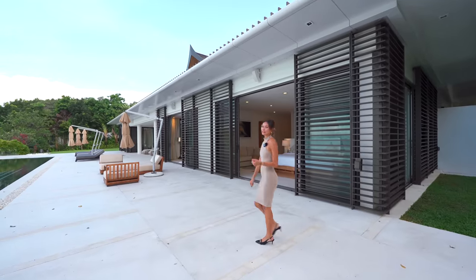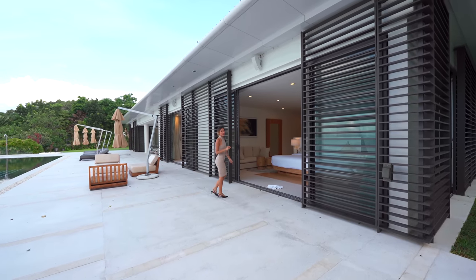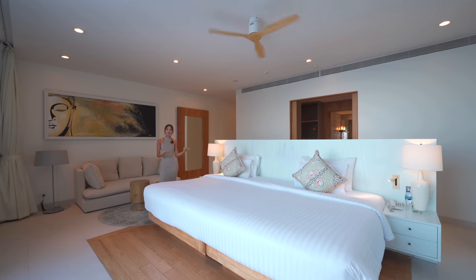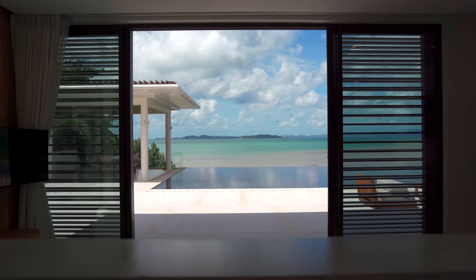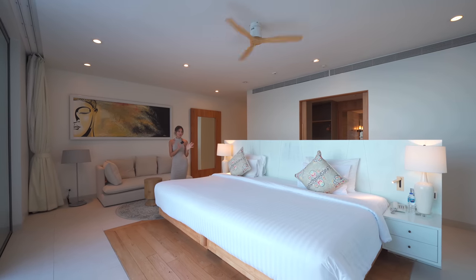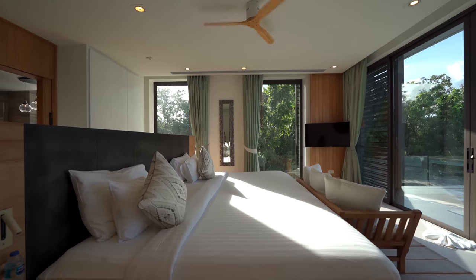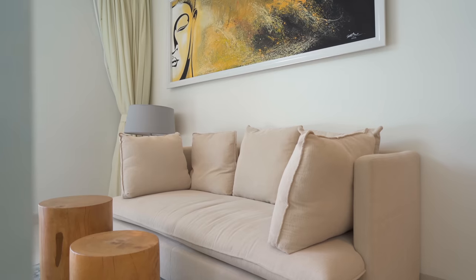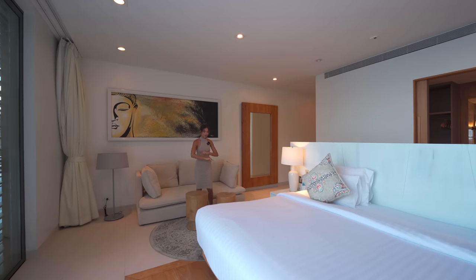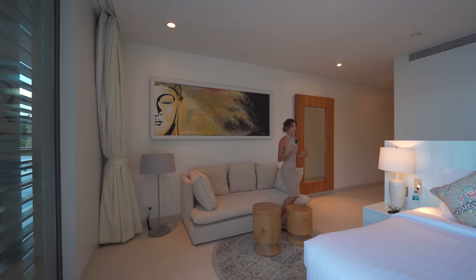Now, there is so much to see in this home. Just keep on watching and I'll show you everything. But for now, let me take you guys into the master bedroom. The master bedroom, of course, has a super king-size bed that looks out onto your sea view as well as your pool deck. It is something very insane that I haven't seen before. But of course, if you're living in a house like this, might as well get a super king-size bed. Now, behind me, we have a little sofa seating area, beautiful artwork up on top. And I like how they've used a round carpet as well as these round coffee tables on different heights. Just gives it some nice dimension.